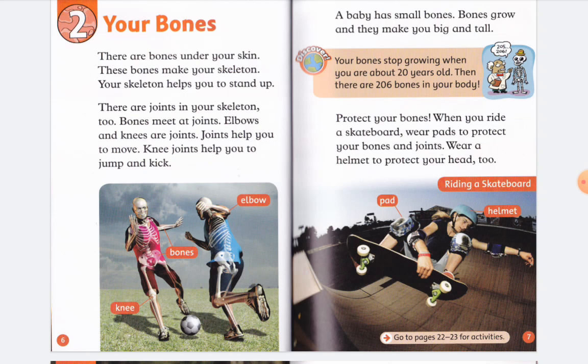Unit 2. Your bones. These are bones under your skin. These bones make your skeleton. Your skeleton helps you to stand up. There are joints in your skeleton, too. Where bones meet, that's joints. Elbows and knees are joints. Joints help you to move. Knee joints help you to jump and kick.